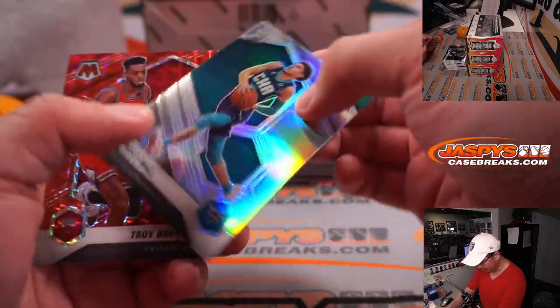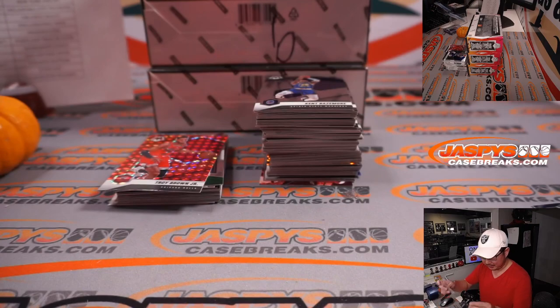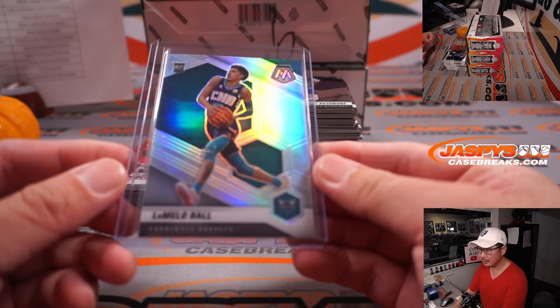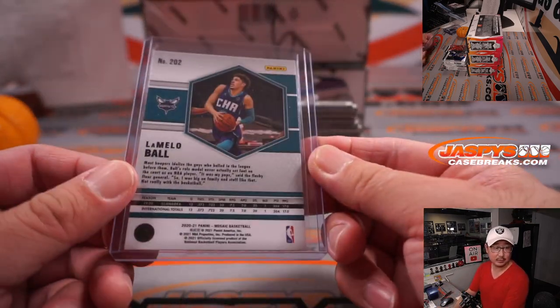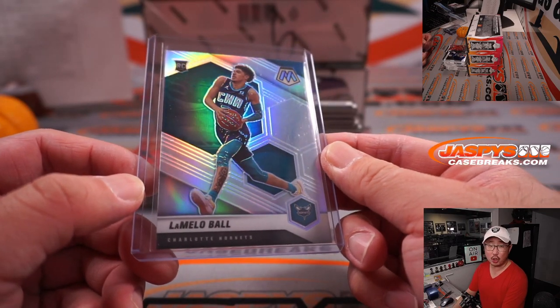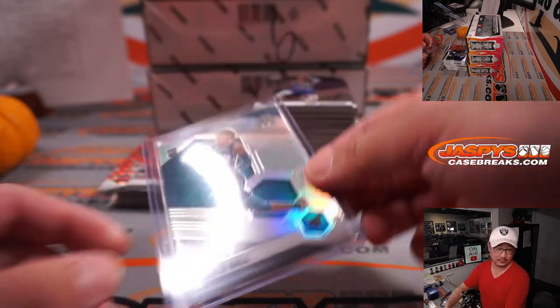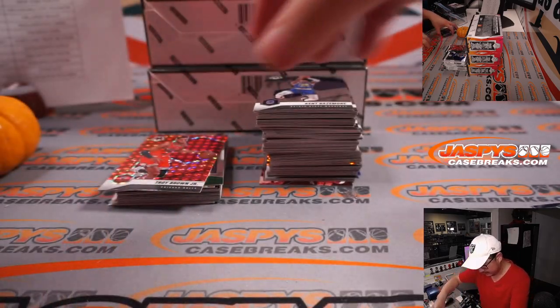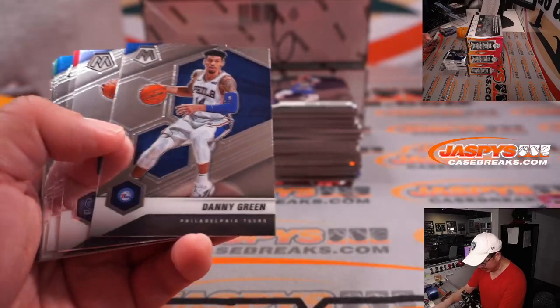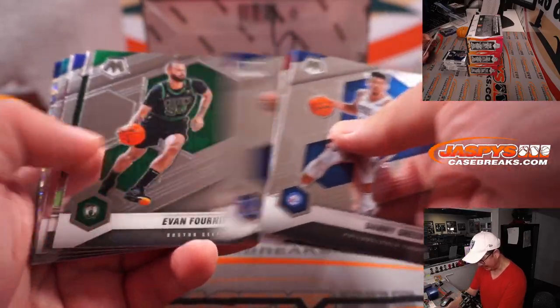Ooh, and a silver LaMelo Ball. Nice. Sean Maddock and the Charlotte Hornets. Nice. First half was amazing, says David B. All right, well, hopefully that trend continues here in the second half.